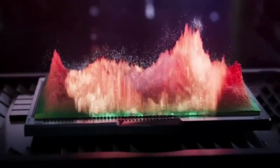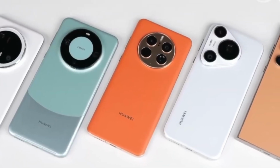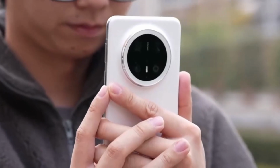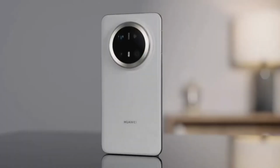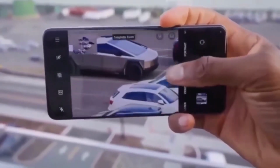The back panel instantly grabs attention with its giant circular camera ring. Huawei has been known for bold camera designs, and this one fits right in. But here's the twist. The lower lens in that circle seems to have been intentionally hidden, possibly by the person holding the phone. That little detail makes the mystery even stronger.